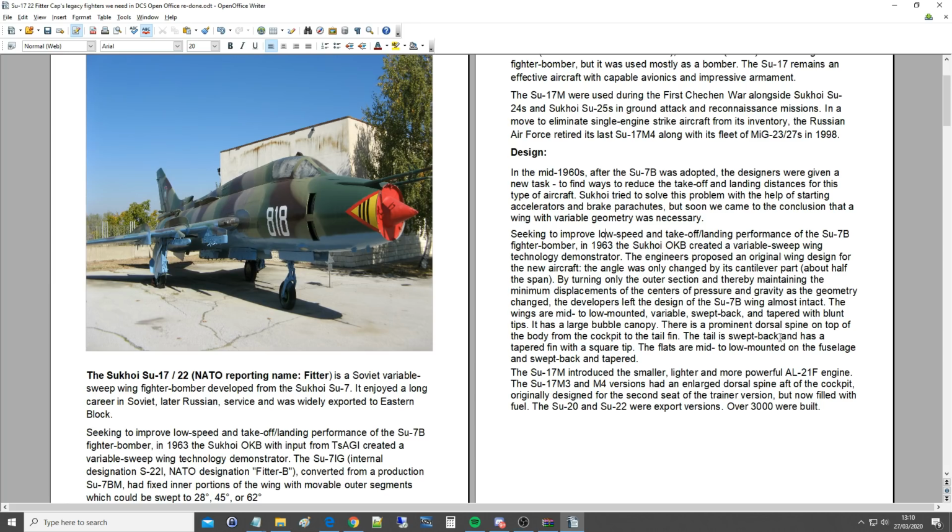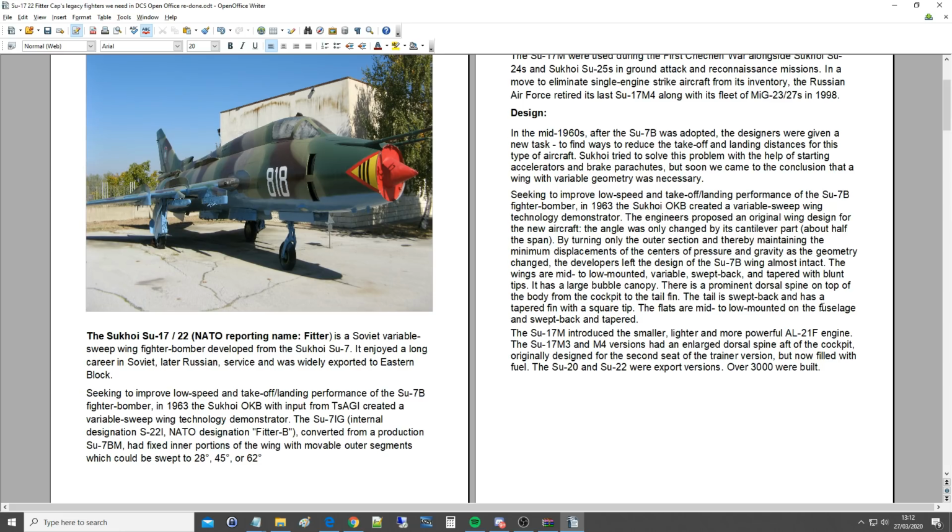The tail is swept back and has a tapered fin with a square tip. The flaps are mid to low mounted on the fuselage and swept back and tapered. I apologise, I can't actually work out what that means. If you do know, then let me know.